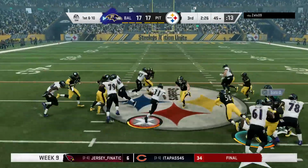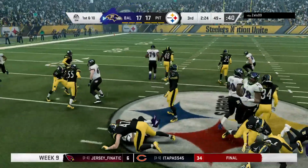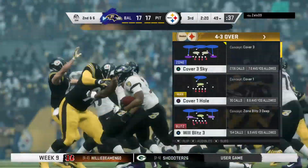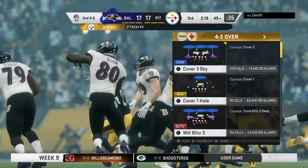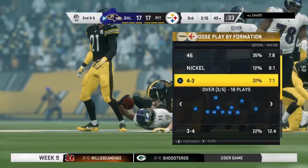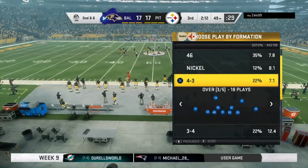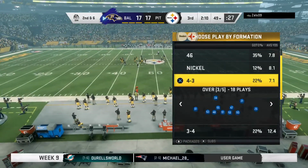They'll run here with Eckler. And he'll be taken down just shy of midfield after a gain of about 4. Tough first half for him, unable to put up the numbers he's used to producing. But with a guy like him, you and I both know it just takes a couple of explosive touches for him to make an impact on this game and on the stat sheet as well.